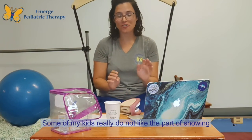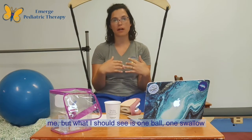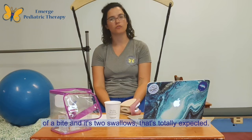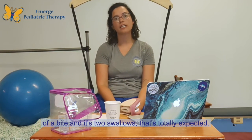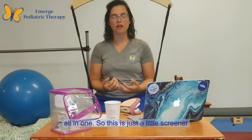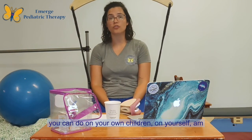Some of my kids really do not like the part of showing me, but what I should see is one ball, one swallow to get it all down. Sometimes if they take too big of a bite and it's 2 swallows, that's totally expected. But as long as we're picking appropriate bite size, we should be able to chew, break down, and swallow all in one. So this is just a little screener you can do on your own children, on yourself.